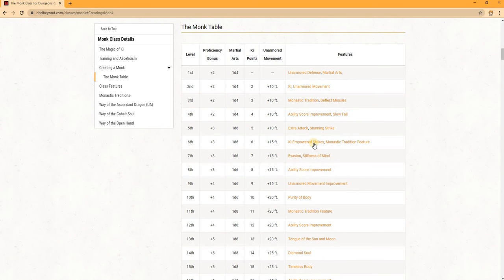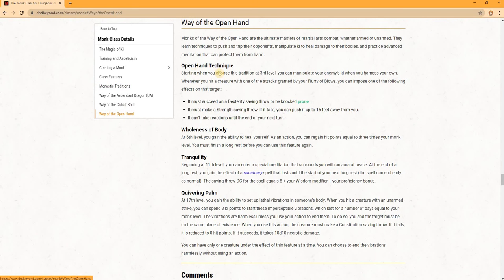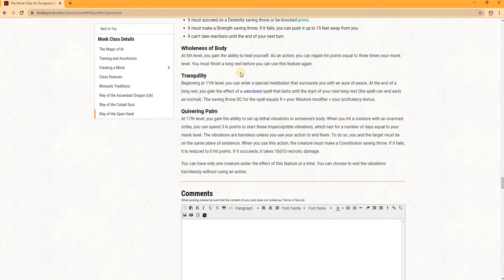At 6th level, you get Ki-Empowered Strikes and a feature for your monastic tradition. Ki-Empowered Strikes makes your unarmed strikes count as magical for the purpose of overcoming resistance and immunity. And for your open hand, you get the Wholeness of Body I talked about earlier, the ability to heal yourself. As an action, you can regain hit points equal to 3 times your monk level. You must finish a long rest before you can use this feature again.